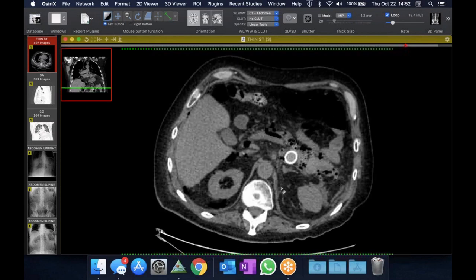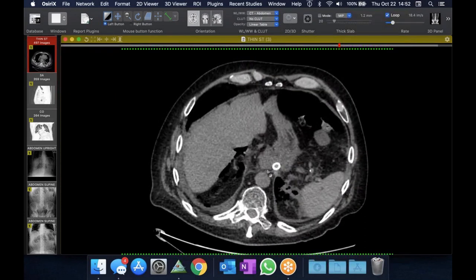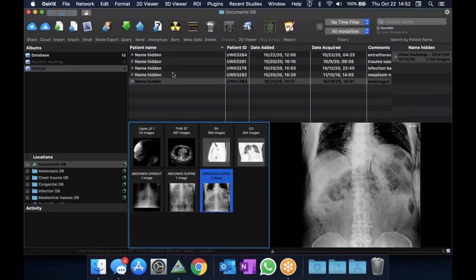We've seen stents migrate before, but I've not seen one actually perforate through. And probably the tissue was undermined at the time anyway, and it just takes the path of least resistance. So that was kind of crazy.